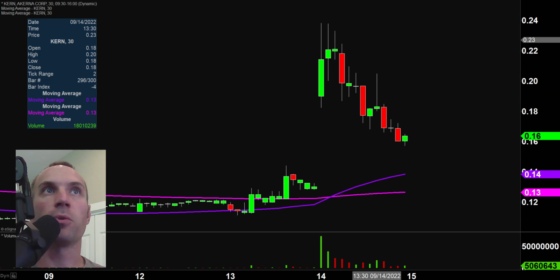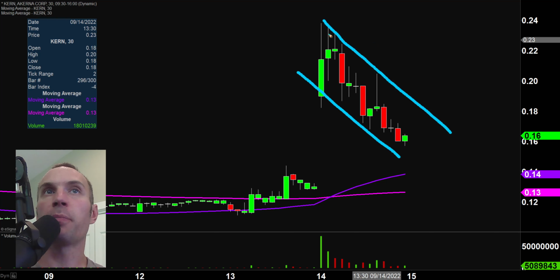Next one here, ticker symbol KERN, and this one is a relatively ugly looking chart, but there can be opportunity in the ugly, and it's really just a question of, do you still believe in the overall move? Because yes, there is a downtrend here, but before the downtrend, there was actually a really big upwards move, and what I just drew there is a bull flag pattern.